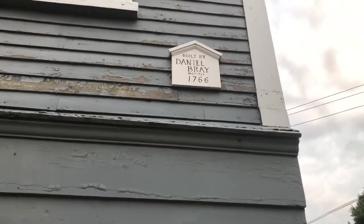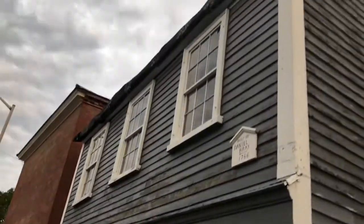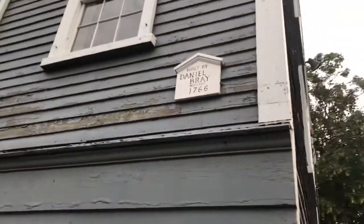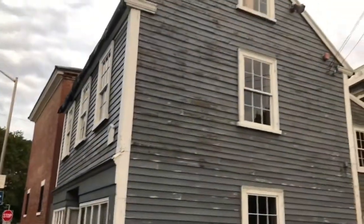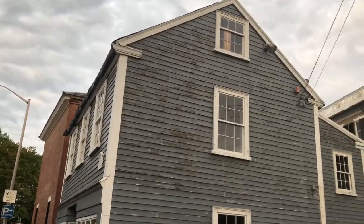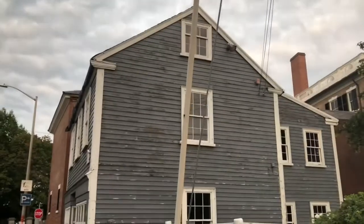Guys, check this out. Here's another thing that you'll see when you're driving through Salem. These little signs on the sides of these wicked old houses. Now they usually say who it was built by and the year. So this is a house built in 1766. Check that out. And that is old. I don't know if there's too many houses still standing in America built in 1766. And this one looks like it's doing well considering it's a few hundred years old.